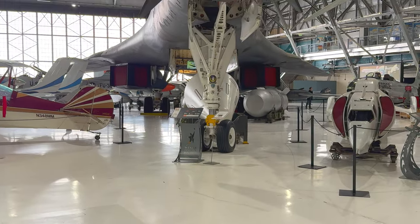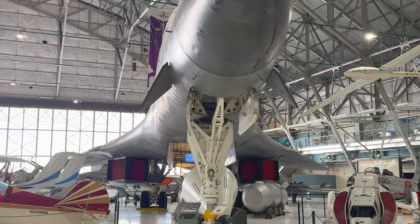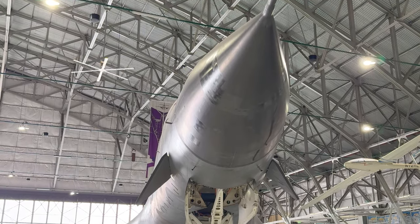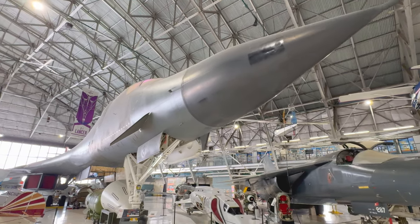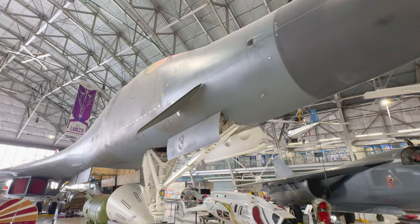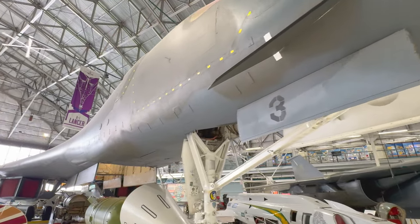One of the more known planes in the museum is the B-1A Lancer. The B-1 is one of only 4 A models built. The B-1 could travel up to 1,450 miles per hour. The aircraft housed 3 large bomb bays for the ordnance and had an ejection capsule that would eject the entire crew together instead of individual ejection seats.